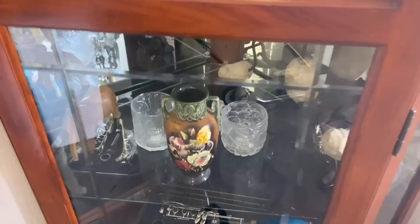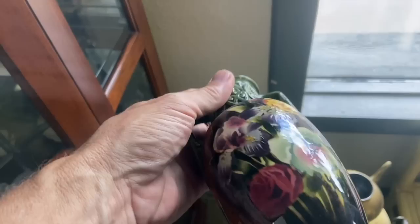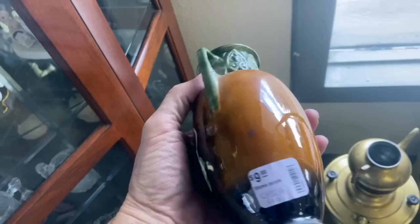Cute little cabinet vase here with the majolica top and the hand painting. And when we take it out, we see there's an airbrush quality to the painting of the flowers. It's marked Czechoslovakia. So it's actually from about 1920. And it's $10, really a very good price for what it is.